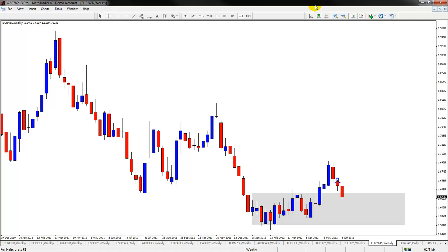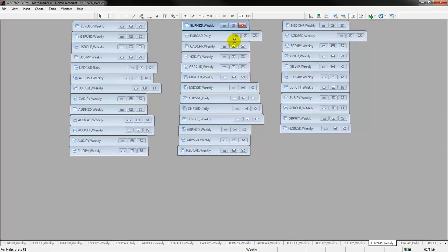Okay, so the Euro New Zealand, I think we talked about this one. We talked about a possible last kiss, but guess what? It never triggered, so this one's off the list. It did not trade higher than the high of this candle. So it closed back in the box, so the last kiss is off. We'd have to wait for another breakout and another retouch.